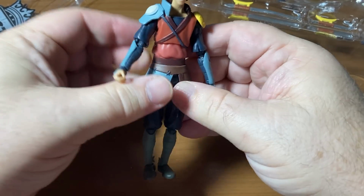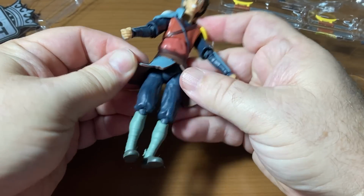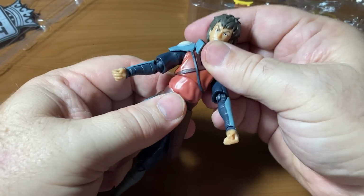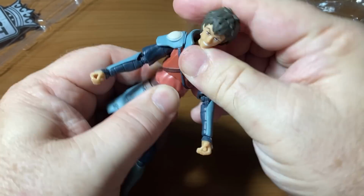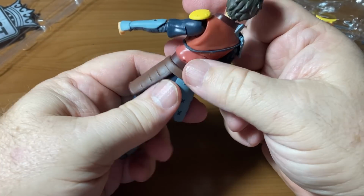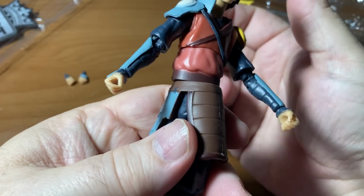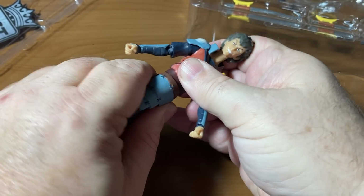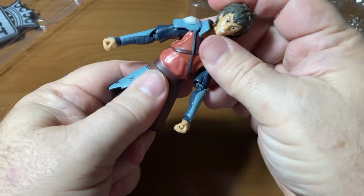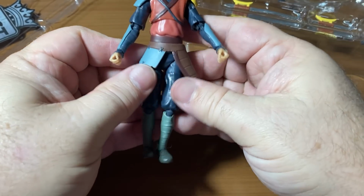He's got a softer plastic than this. This feels rather stiff, probably because of the thickness of it. All right, at the top, he's got a ball joint right there. He's probably got some articulation right here, which actually, it's below the belt. Yeah, it's below the belt. You can see where it goes like that. So it's a swivel below the belt, a ball joint on his upper torso, I guess you can say.